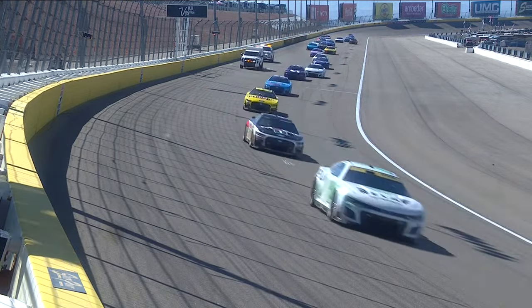Toe link damage possibly there on the right rear. And he's going to try to pull back into his pit stall, if he can make it all the way around the racetrack. But the right side tires both down on the 42 of Hocevar. It was announced earlier that he would be running the remaining races this year for Legacy Motor Club.